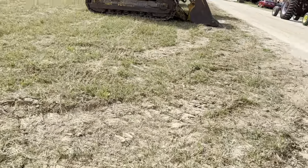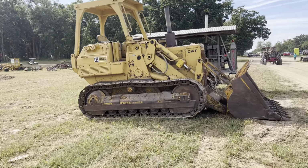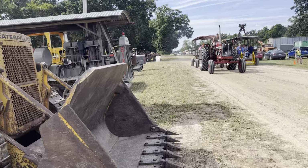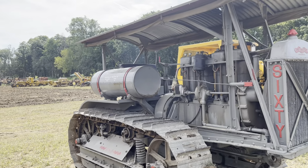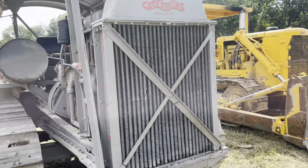All right. These all over the place. 955L. This Caterpillar here. We got some nice transportation. I got the Caterpillar, and this is a 60. I believe that's the horsepower on here.